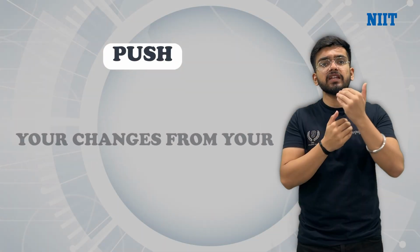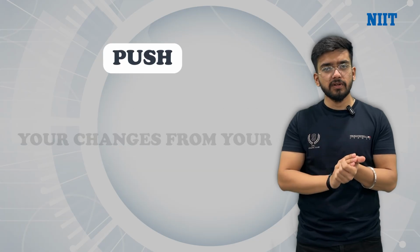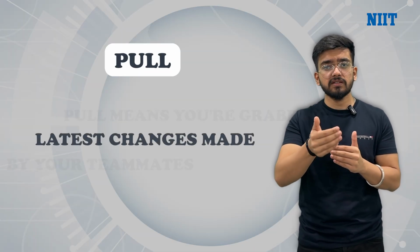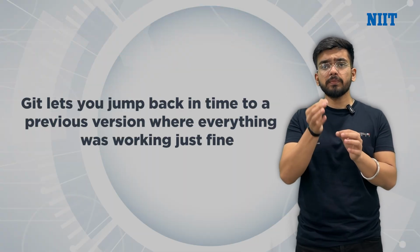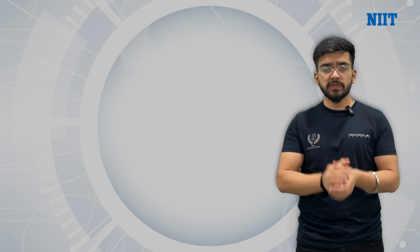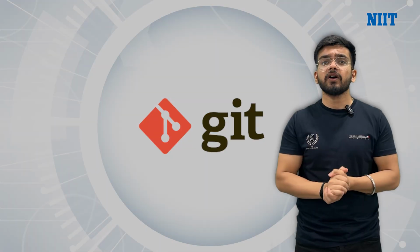Then there's the push and pull. Push means you're sending your changes from your computer to the cloud, usually GitHub. Pull means you're grabbing the latest changes made by your teammates, so you're always up to date. And finally, roll back. Did something break? No worries. Git lets you jump back in time to a previous version where everything was working just fine. Clean, organized, and fully in your control. That's the power of Git.